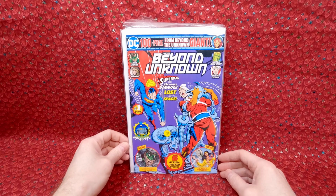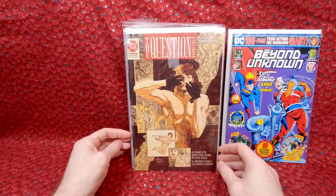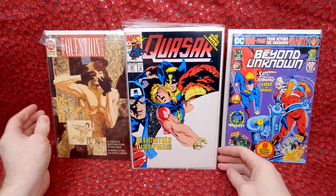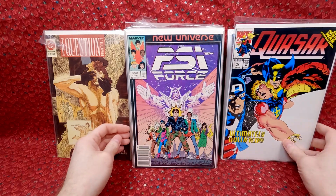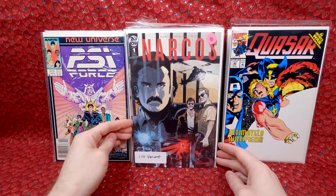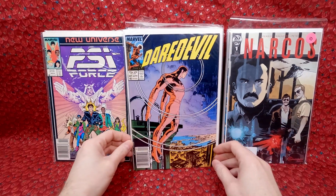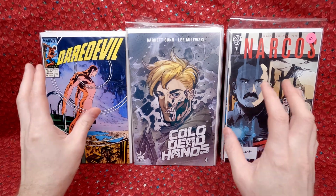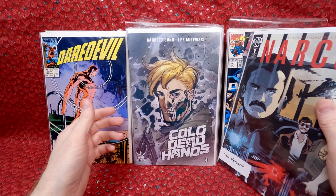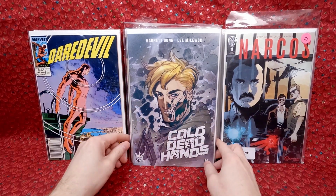From Beyond the Unknown. I guess this is one of those Walmart comic books. So I don't know what's in this stack. We got The Question quarterly. Quasar number 40. So there might be a lot more cheaper stuff in here. Cyberforce number 1. Narcos number 1, a 1 in 10 variant. Might have some value. Daredevil 241. It's not like I have every comic book memorized. And, you know, 1 in 10 variant. I don't know. It looks like he bought it from some place. Priced at 10. I don't know if it's worth 10.